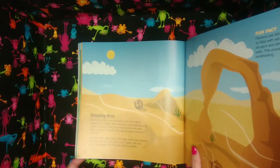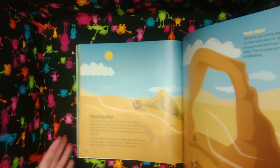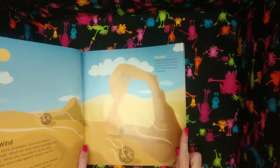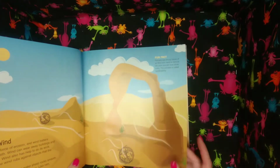Like rain, wind has a bigger effect on land with few plants. Fun fact, painters use strong blasts of air filled with sand to remove old paint and dirt from stone walls. This process is called sandblasting.